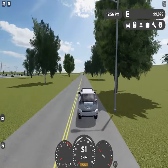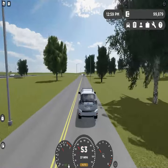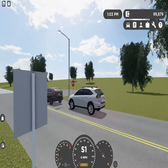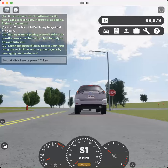Alright, and do the 60-mile-an-hour test. Pretty much 60 miles an hour. And we pass the AEB test. Let's hop in to the next vehicle.